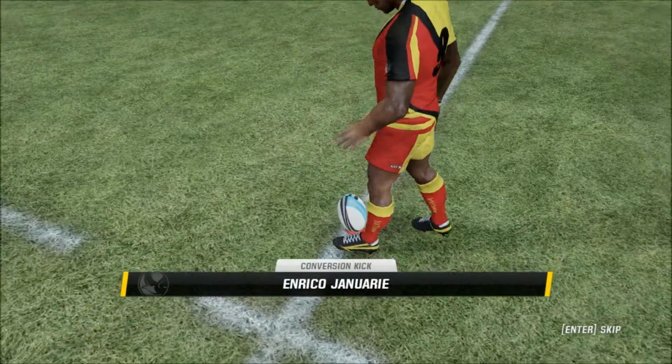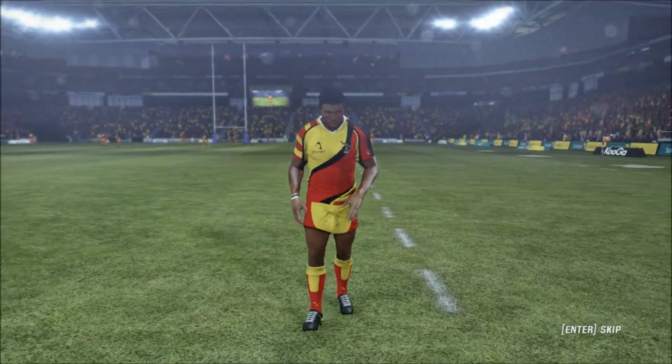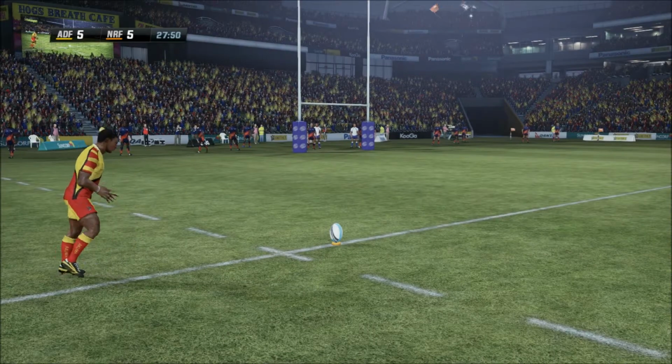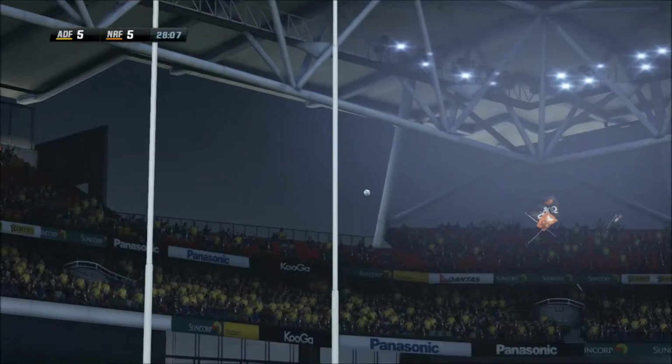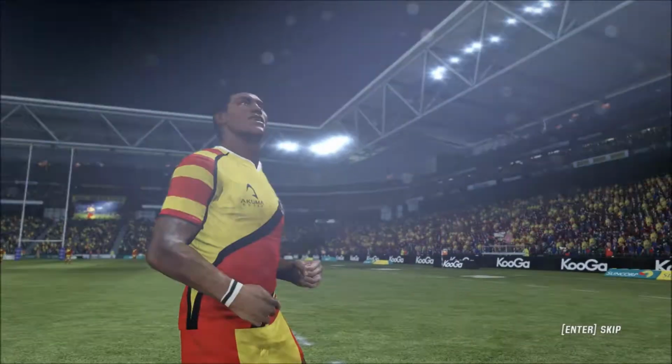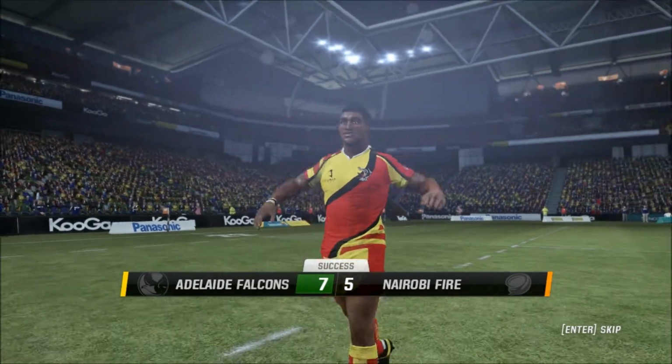Here's the conversion attempt. With the scores this close, 2 points could make all the difference. That's a decent kick. It's a close match. January adds the two. Very good kick, no doubt about that.